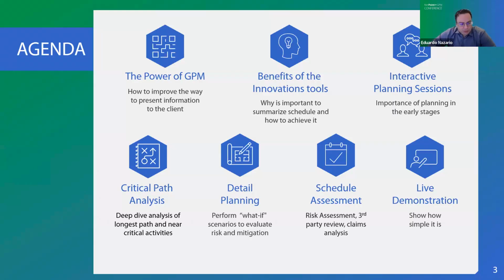Let's first talk about the agenda. So the first item is going to be the power of GPM and how we can use this powerful tool to improve the way we present the information to our clients. The benefits of the innovation tools, why it is important to summarize a schedule and how to achieve it.